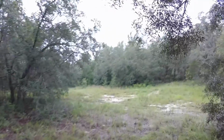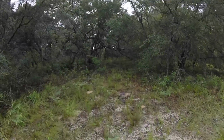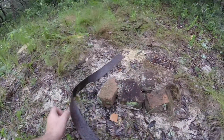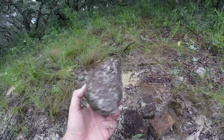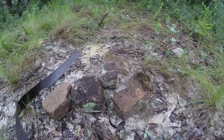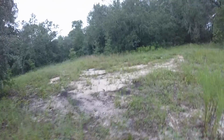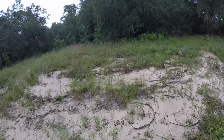Go out into this clearing. Okay, I'm in this clearing, and over here are some bricks and metal. It's a hurdy cup fragment. And some bricks left over from a structure that was here. More barrel rings.